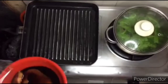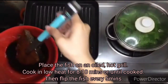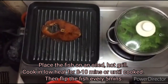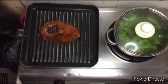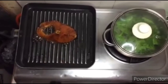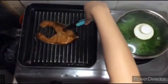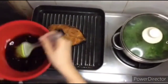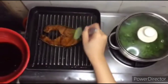Then, ilalagay na natin yung marinate na salmon. Maintain lang natin yung low heat since fish siya, madali siyang masunog. So, bantayan lang natin and i-flip natin siya every other 5 minutes. Okay, so after 5 minutes, flip na natin siya. And then, yung side na flip natin, lalahiran natin siya nung ginawa nating marinade. And then, i-flip natin ulit hanggang sa maluto na siya.